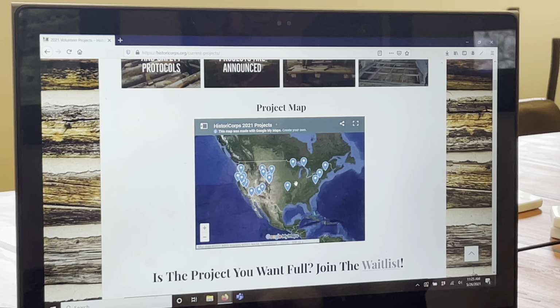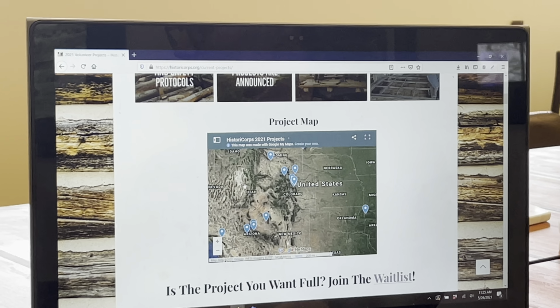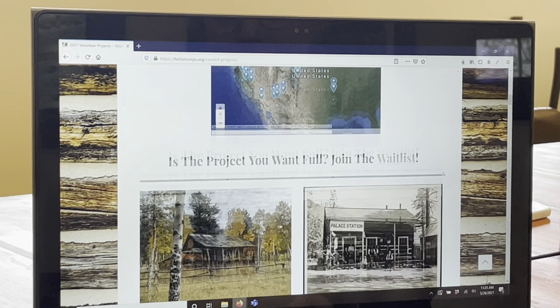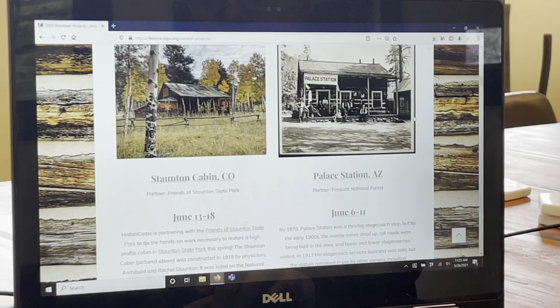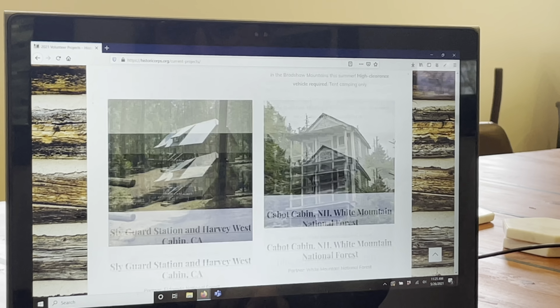We've got a map. You can zoom in on this. You probably know how to use Google Maps. This is a great way to find out where an actual project is. If a project you want is full, you can always join the wait list. And then we start getting into all of the beautiful projects that we have around the country.